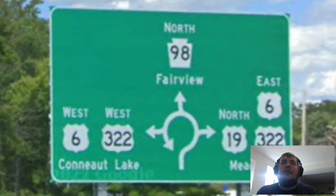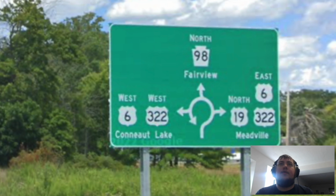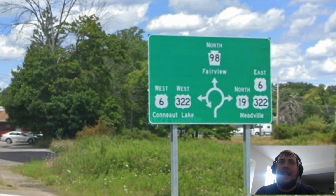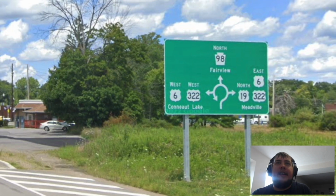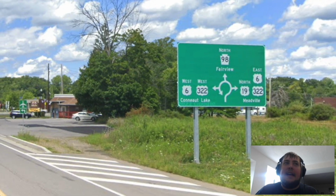Here at this roundabout that we have seen in the US 322 videos, we're meeting up with it as well as US 6, as westbound 6 and 322 get signed for Conneaut Lake as opposed to Cleveland, and our 3 highway concurrency of 19 and 322 is getting signed for Meadville, so that is correct.